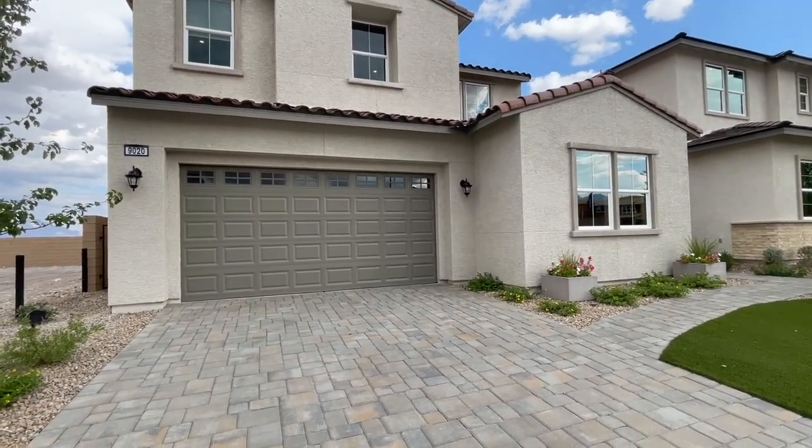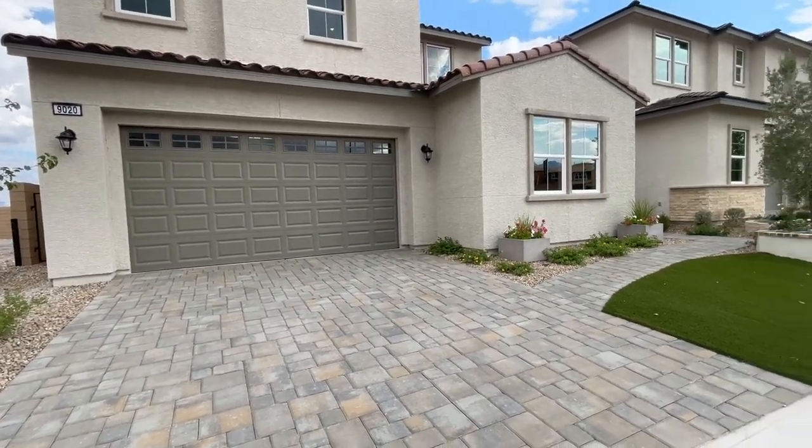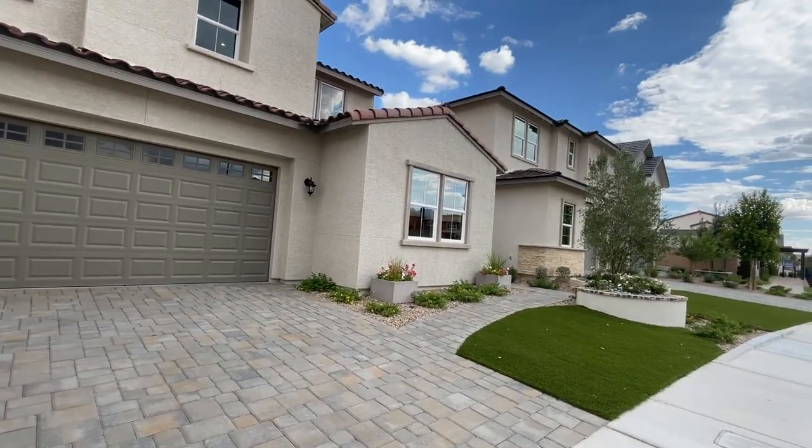So we're gonna do a quick tour. My battery's running low, so I need to make this snappy. And of course the wind's picking up. It's been an ominous day today.